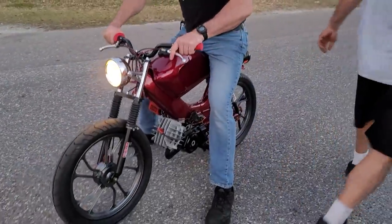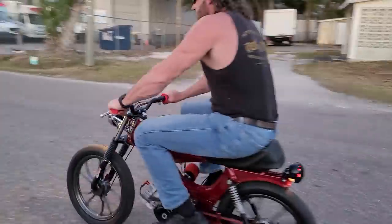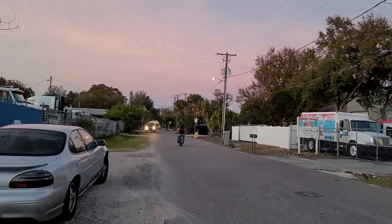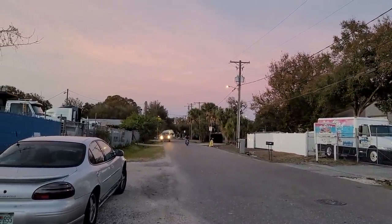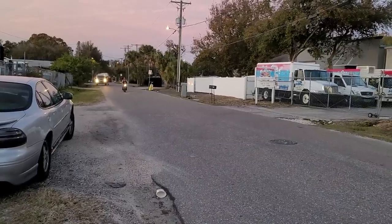Makes a big difference for water tires. Oh, yeah, wow. You can feel the difference on this one. Got the wide tires. I'm going to put on my safety goggles. Oh, look, they match. And there he goes. And here he comes.